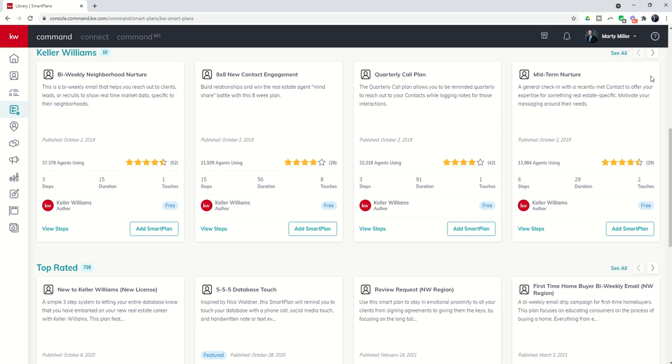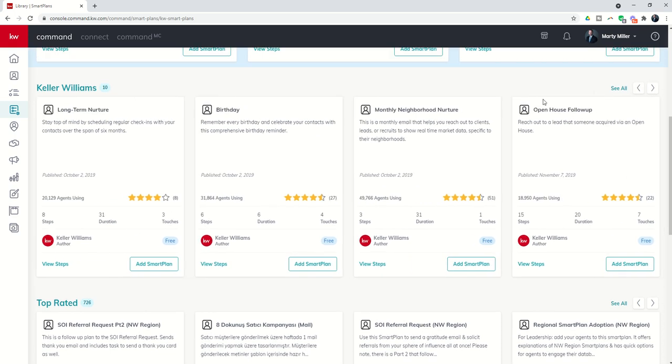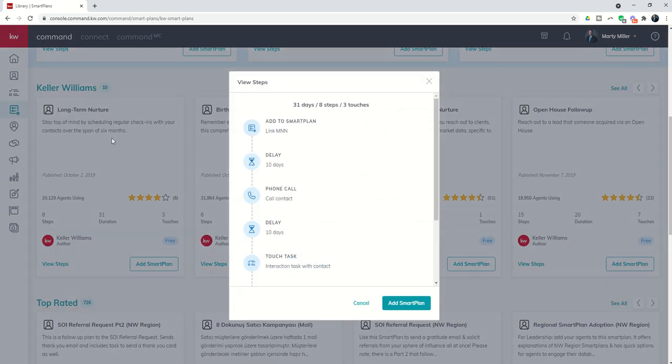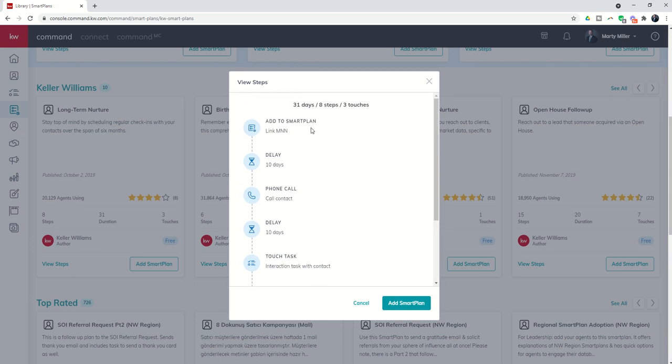Finally, if you need something a little bit longer, you do have the long-term nurture. So if we come down, let me move this one. There it goes. Long-term nurture, we can view those steps. And this one is actually a 6-month-long plan. Although it says 31 days, it does repeat 5 times. So it sends out 6 months worth of contact.